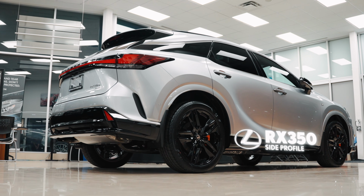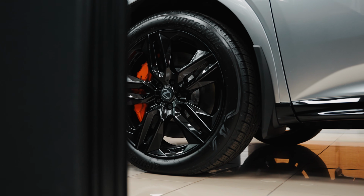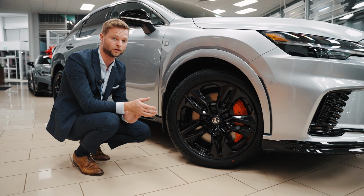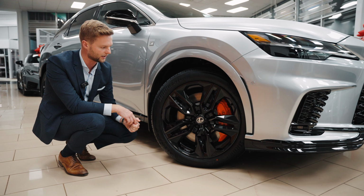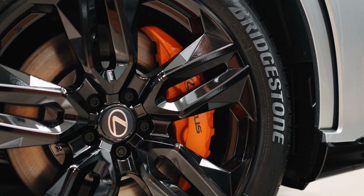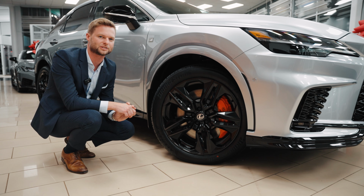Now for the side profile, and stop number 2 on the Blackline Edition features, that is this unique wheel. It is a very glossy black. Lexus does have other black wheels for the RX, on the 500 in particular, that's like a matte finish. This one, totally gloss and shiny, and that pairs nicely with, you guessed it, a bright orange brake caliper. Now, as I'm filming this, it's almost Halloween. That's perfect for that.